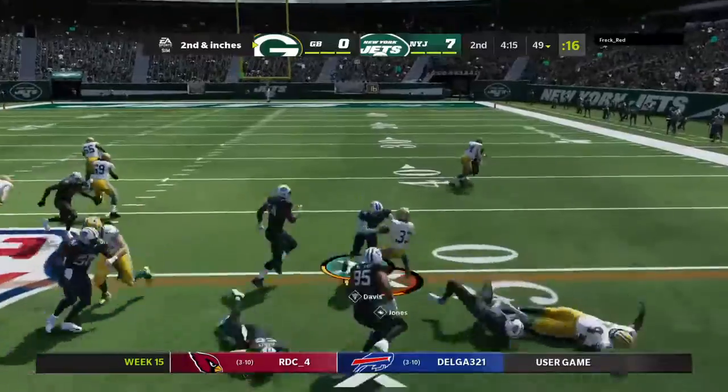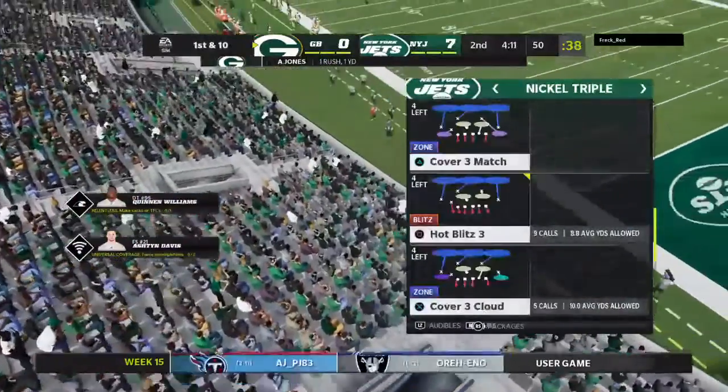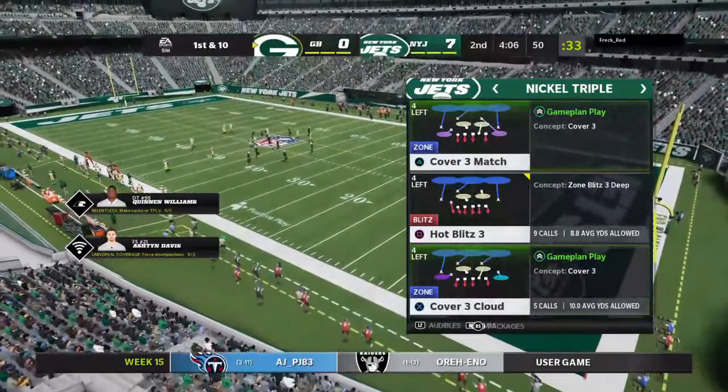Now the man from UTEP, this is Aaron Jones, and he'll get it out to midfield. Let's say, yeah, they'll spot it right at midfield at the 50. A gain of just a yard, but it's a first down.